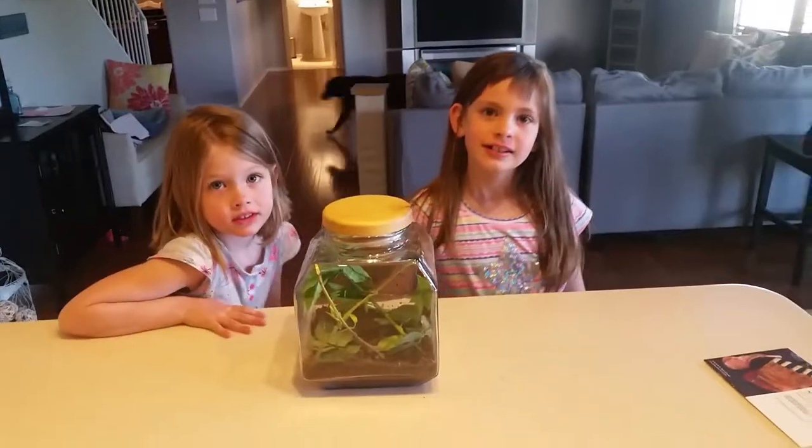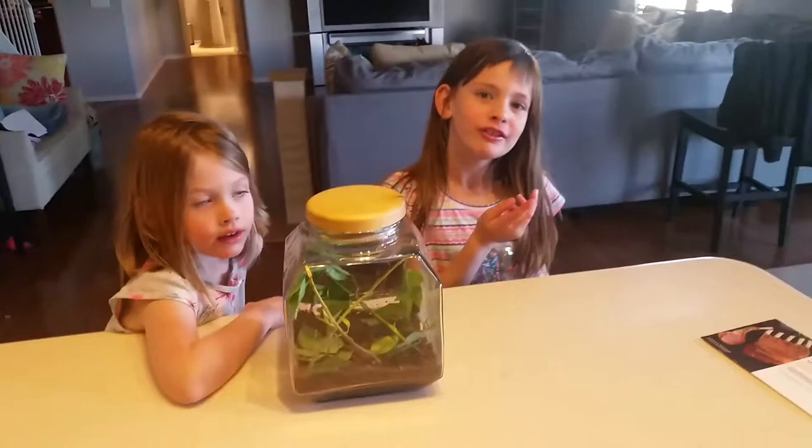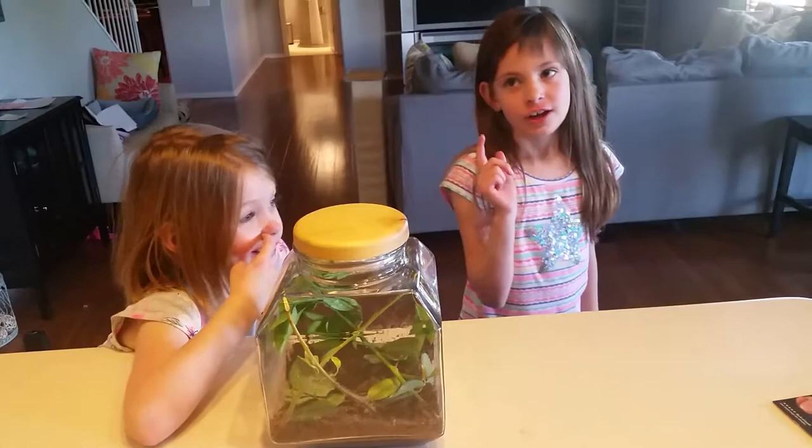Today we have four pets. We found the last one today. You know what it is? Guess. What? A worm. No, it's not a worm. It is a pet caterpillar. What? His name is Kit Kat.